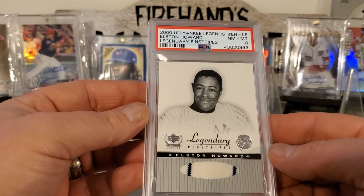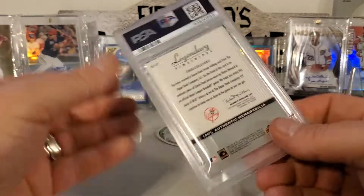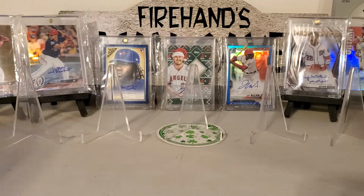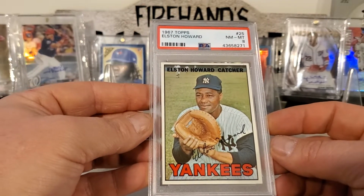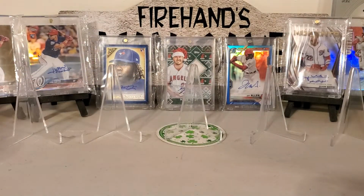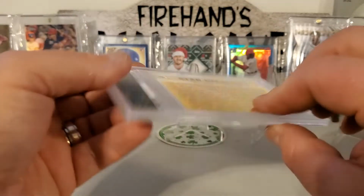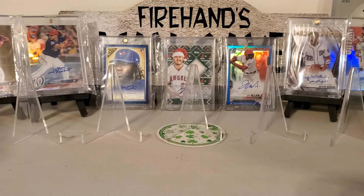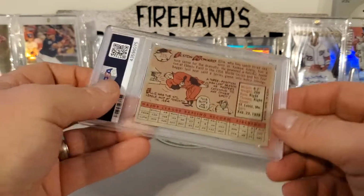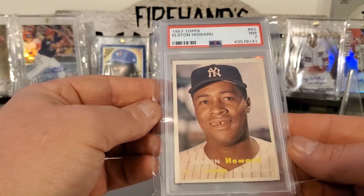Next we got Elston Howard, 2000 Upper Deck Yankees Legends, Legendary Pinstripes. Got the two pinstripes in there. Nice sticky. Very cool card. Here's the 67. Great example of that card. Very nice. 63 star receivers. The 58 Topps. It's also great eye appeal. And the 57, which is another great looking card.